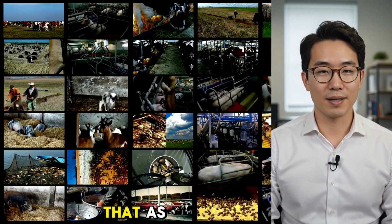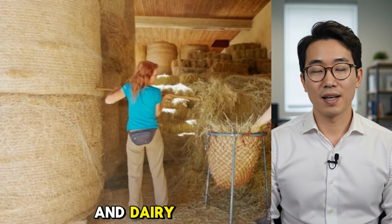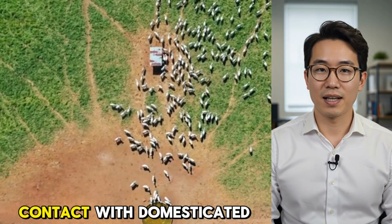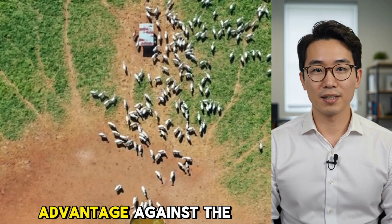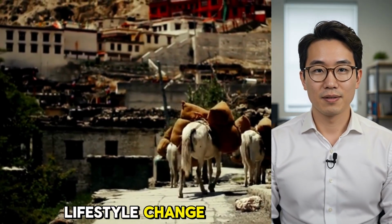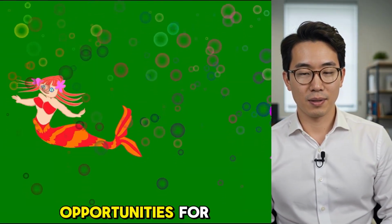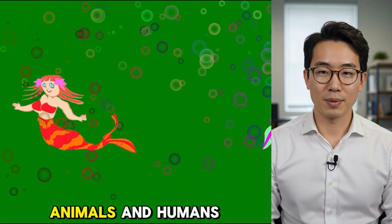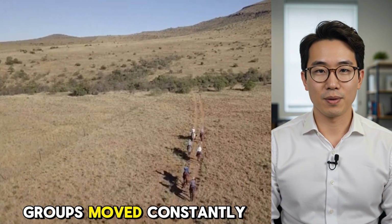Some researchers argue that as humans began living closer together in permanent settlements, eating more grains and dairy, and coming into much closer daily contact with domesticated animals, certain blood types may have offered a survival advantage against the new infectious diseases that came bundled with that lifestyle change. Crowded villages and close contact with livestock created entirely new opportunities for pathogens to jump between animals and humans, and to spread rapidly from person to person in ways that simply didn't happen when small hunter-gatherer groups moved constantly across open land.